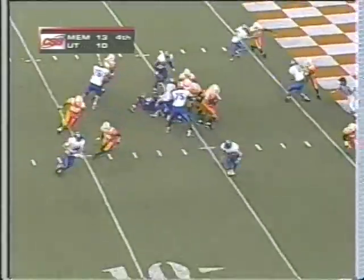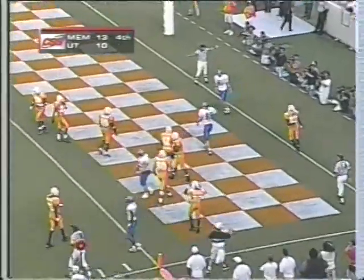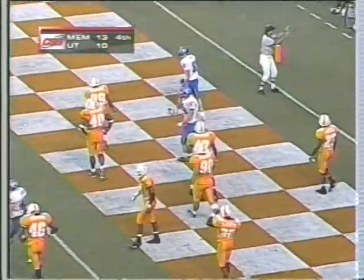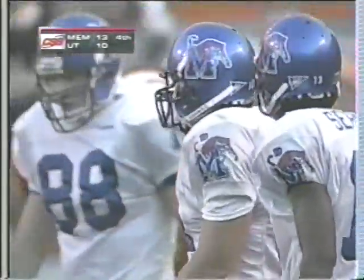4 minutes and 20 seconds to go. Super rolling, firing, had a man there, incomplete. Led him just about a half a foot too much. Tennessee defender actually making a tackle on him, though, as the ball was in the air.